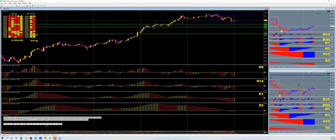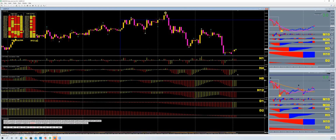All right, so 1 hour, 4 hours looking for a high. 1 hour is looking for a low. So it's mixed. Make it a 1-ball retracement, and then when you get a low of a session, take a long.